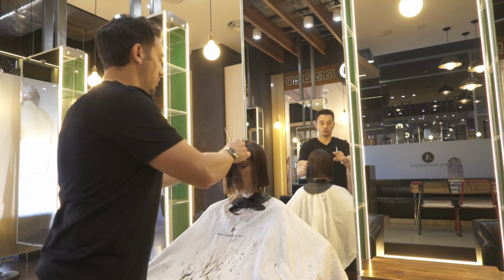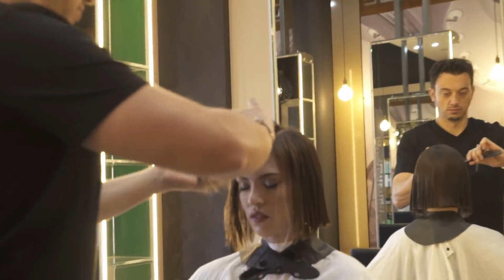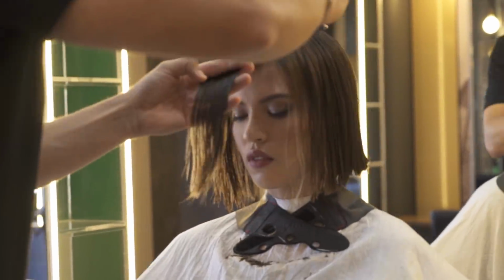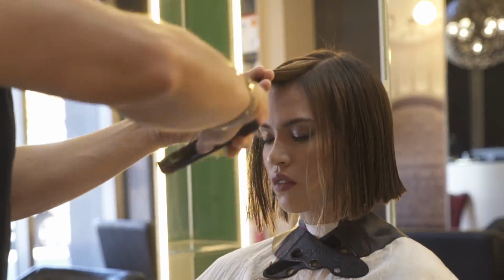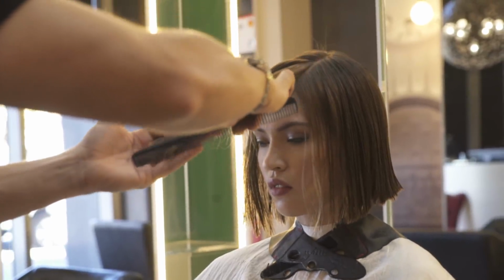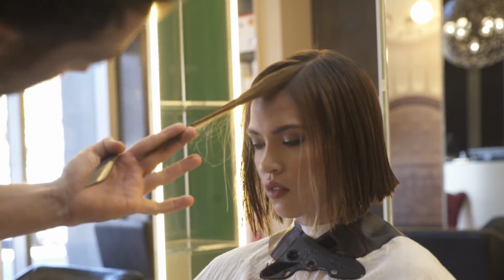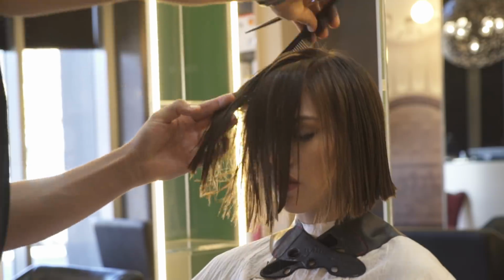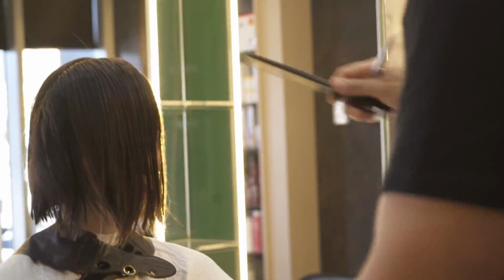And we're going to do what's called long graduation, so a diagonal forward line, and then projecting it below 90 degrees. That makes a graduation. And then we're just going to over direct it to retain length, because we don't want to cut those points out. Yeah? You keep doing that till you run out of hair. I'll give you another view from this side.